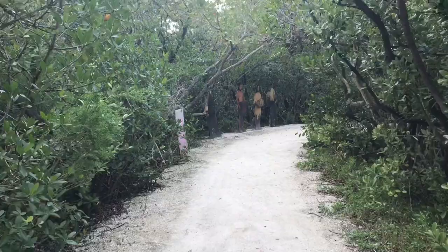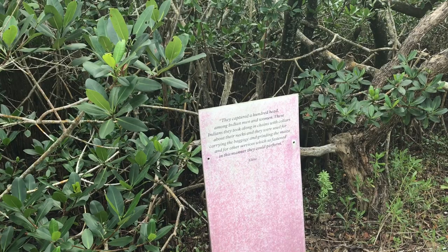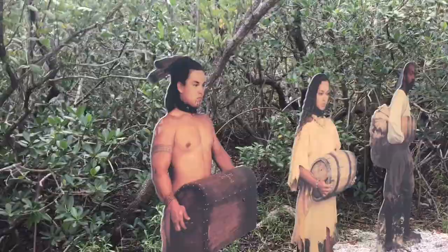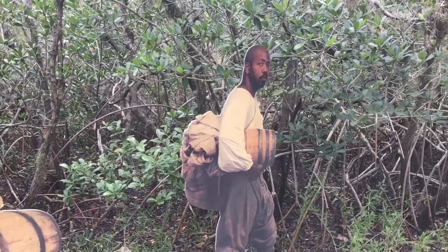And here are some more information placards here about the history. They captured 100 head among Indian men and women. So that's some of the people that they captured, the Spaniards, expedition people. They caught these Indians, used for slaves, looks like they brought over slaves of their own. And I failed to mention they brought over wild pigs also for food.